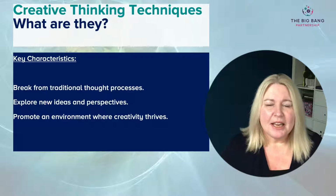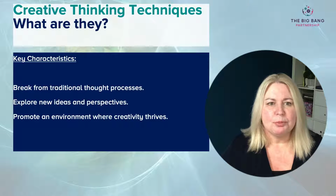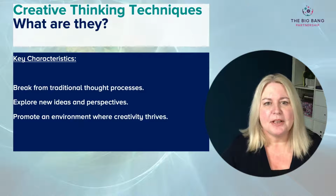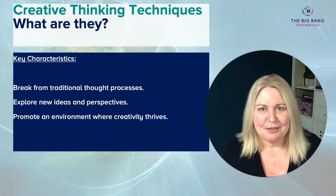So the key characteristics really being that they break away from traditional thought processes, they help us explore new things, and they promote an environment where creativity thrives. So how this works really, if you think about it, your brain has got more neurons in it than there are stars in the Milky Way. It's an amazing thing, your brain.